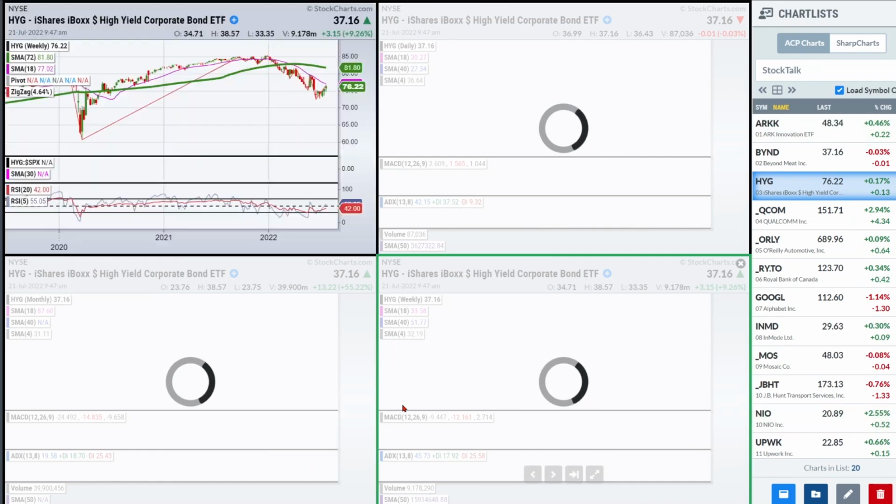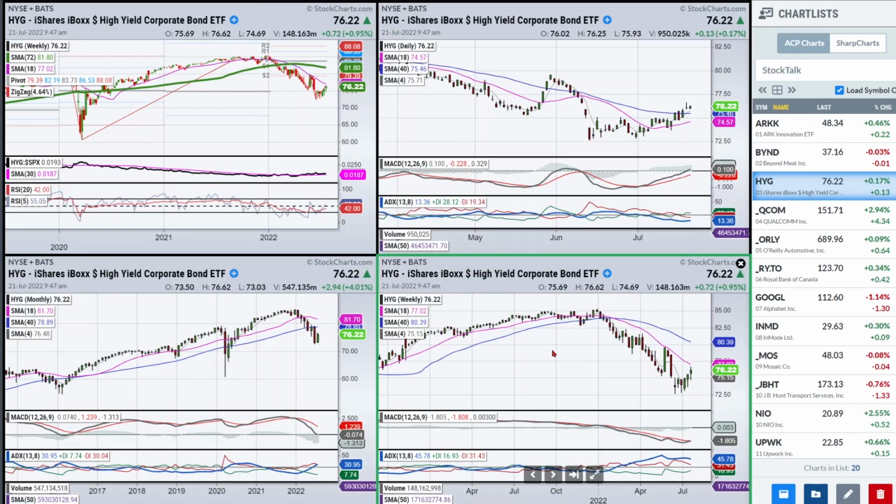Okay, HYG. So this is a high yield corporate bond fund. It's coming into support. I do think it's pretty oversold. We're below a declining 18-week. We haven't broken the downtrend line. I don't see any real divergence yet. I mean, I could see this just because of how far it's dropped. It looks like it's kind of tired of going down, but I don't know that it's really ready to turn up. I would expect more sideways consolidation here. Probably doesn't go to a new low right away, but I also don't expect any kind of real upside move at this point until we get maybe a little bit better consolidation take place.